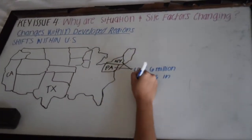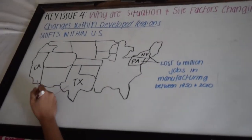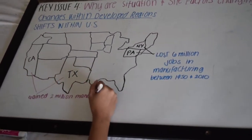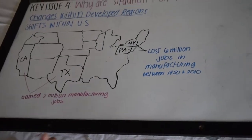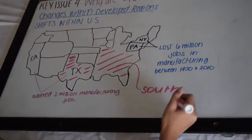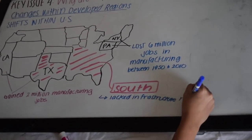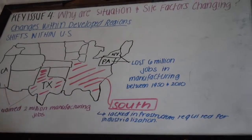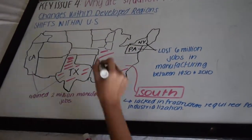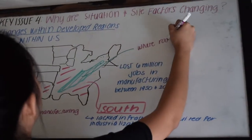Key issue 4. Why are situation and site factors changing? Changes within developed regions. Shifts within the U.S. Between 1950 and 2010, the United States lost 6 million jobs in manufacturing, mostly in New York and Pennsylvania. However, they also gained 2 million manufacturing jobs in the South and West, mostly in the states California and Texas.